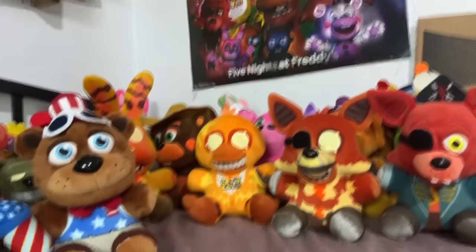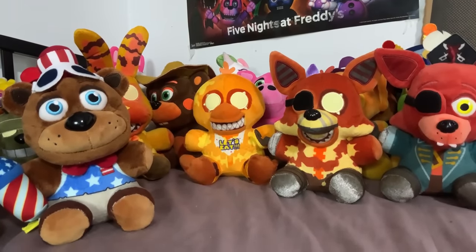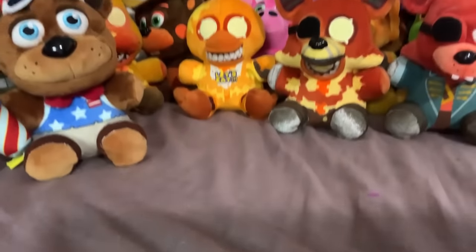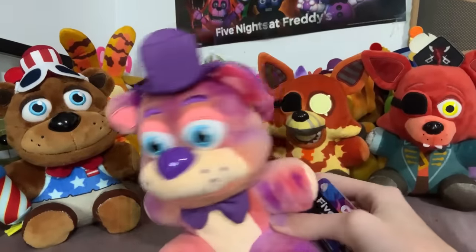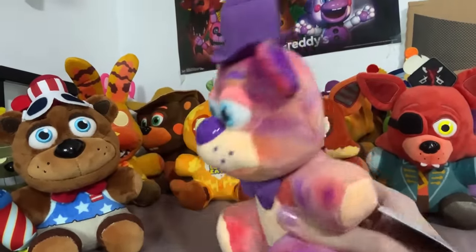All right, so after they released the bulk of the FNAF AR plushies, they released the tie-dye wave, which is a bunch of tie-dye reskins of Wave 1 and Springtrap, I guess. But yeah, I actually like these because they have a new pattern, and honestly, I think most of these plushies have pretty good tie-dye colors. Freddy is not really one of them, but it's not the worst. I do think he looks pretty decent.